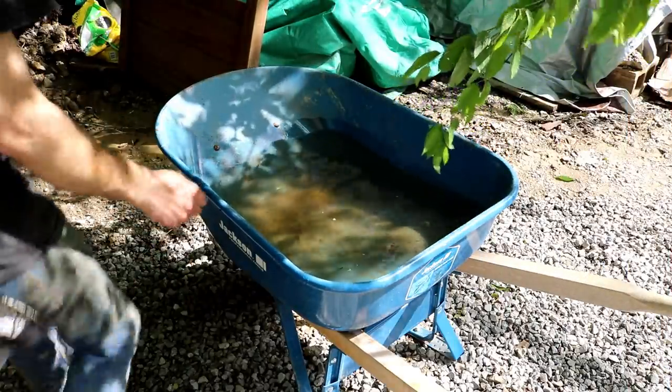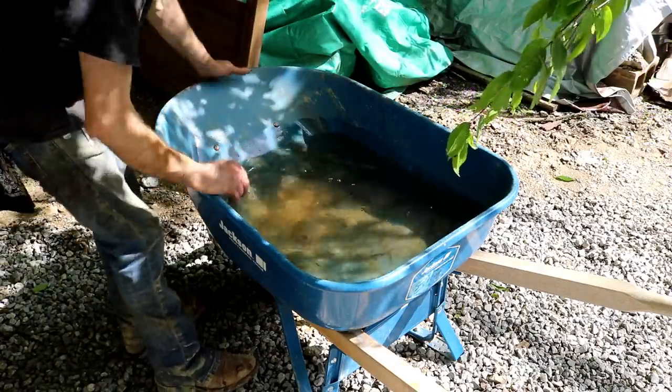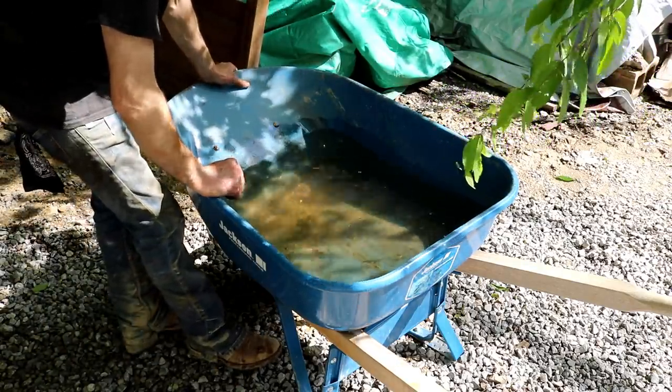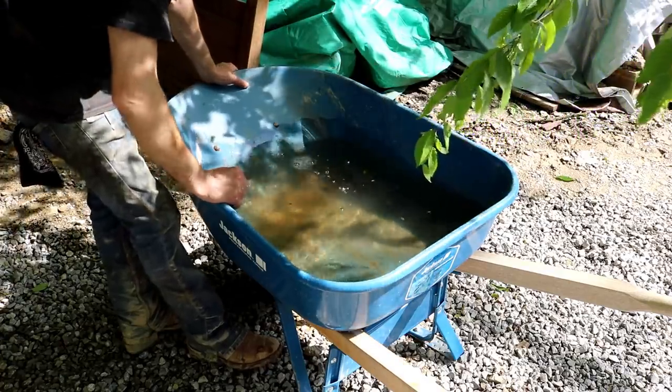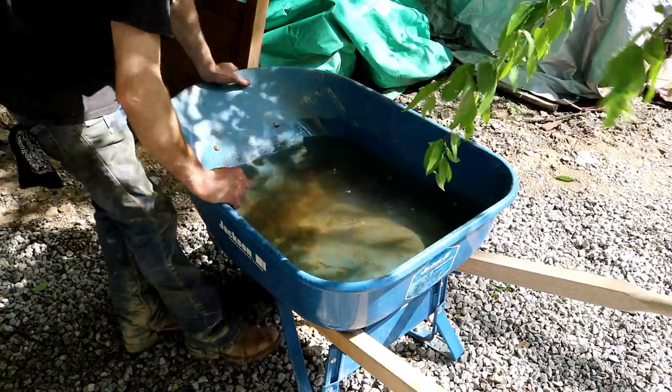So check that out. That's how much water we got in one day. That's how much it rained anyway. Enough to fill this wheelbarrow at least halfway full. Quite a bit of rain.